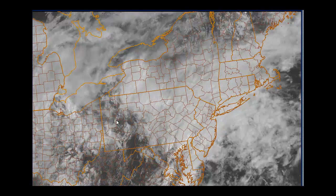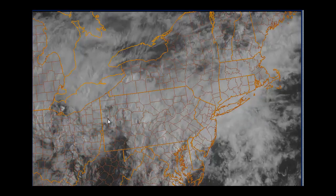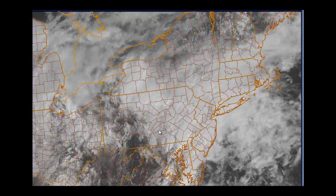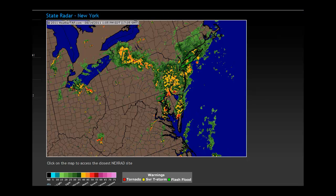You can see right in western Pennsylvania and eastern Ohio, where the closed 500 millibar low was noted, there is a well-developed circulation. And on the east side of that, you can still see the southwest flow and the precipitation advecting into our area and actually expanding pretty rapidly. You switch back to the radar, and once again, you can see it all matches up very well. This is a very significant system for this time of year.